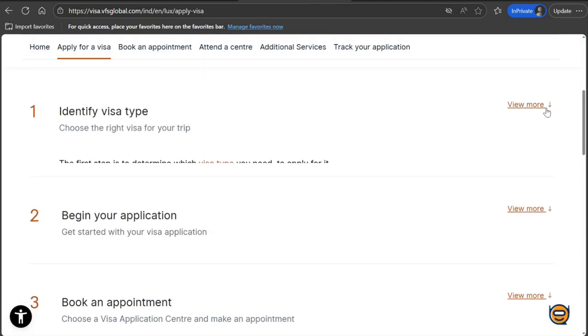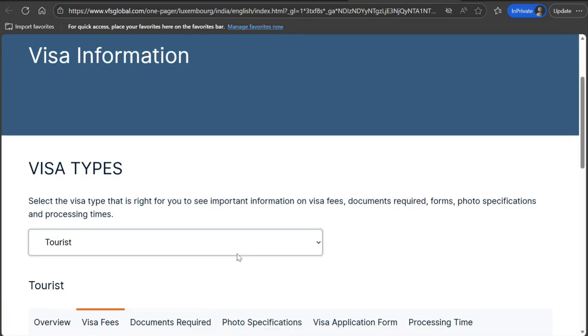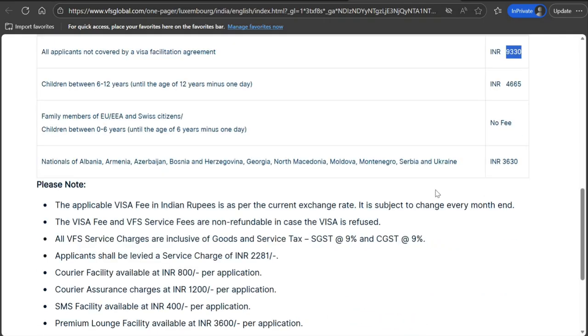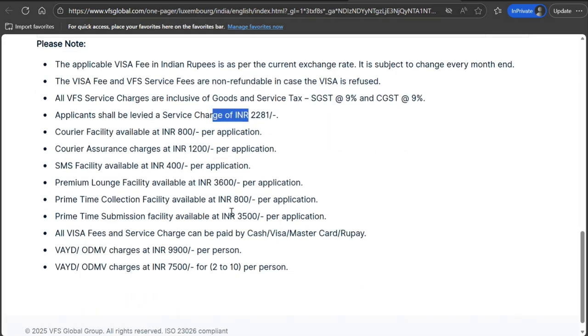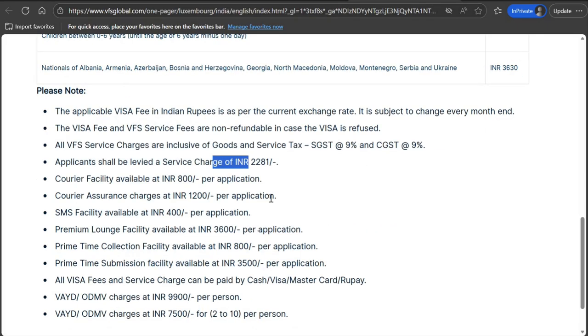So first is to identify the visa type. So let's say tourist Schengen, short term. The fee is given in INR, and it varies. There is a service fee that you have to pay. Some are optional, like premium lounge, print-out and photo facility, and courier facility. If you want, you can take them; if you don't want, you don't have to. And even the mode of payment is given: cash they accept, and also cards they accept.